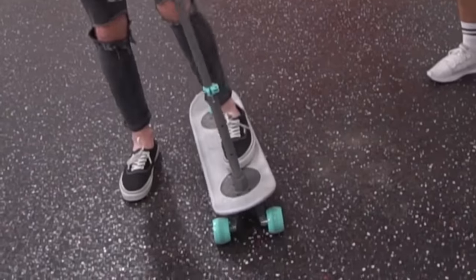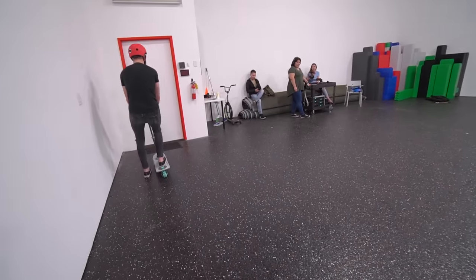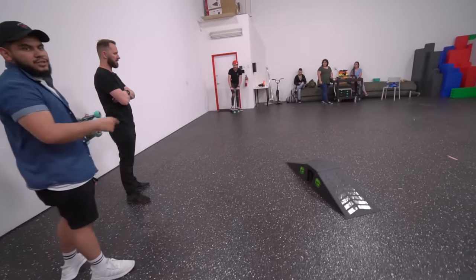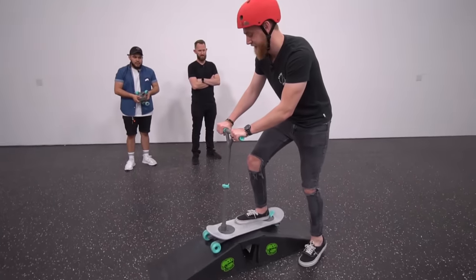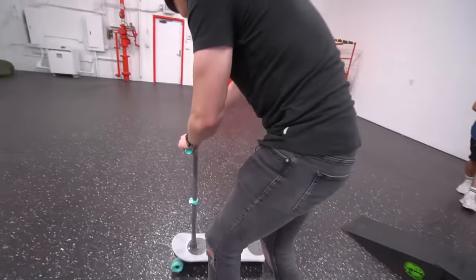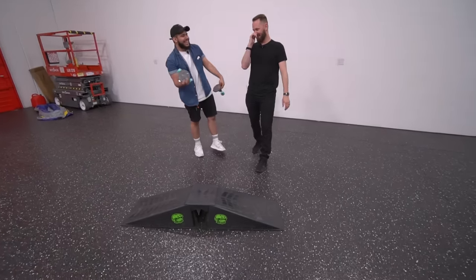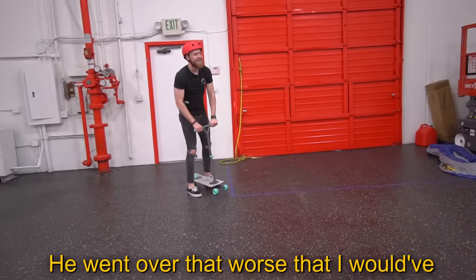Dude, look at how floppy that is. That's made out of plastic. It's definitely not rated for Tanner's weight. It's a mega jump, right Tanner, here. Tanner, I think that jump's gonna move and you're gonna hurt yourself. Oh, I can make that. I hit the side. I moved in to make sure it didn't almost fall. He went over that worse than I would have, and I'm a dad.